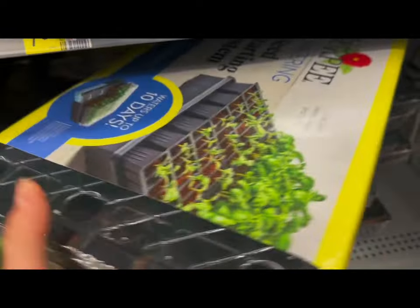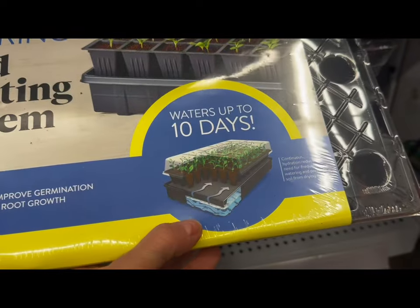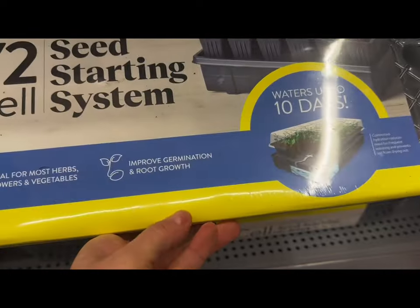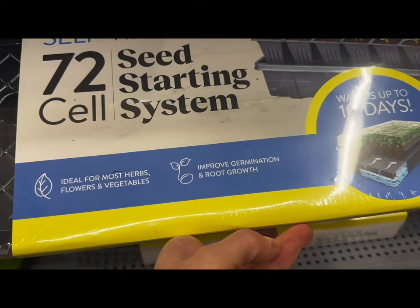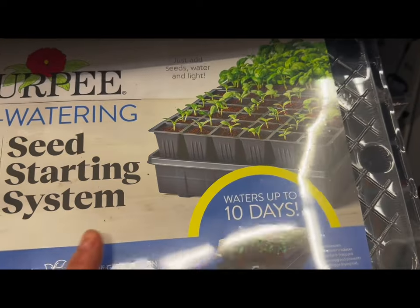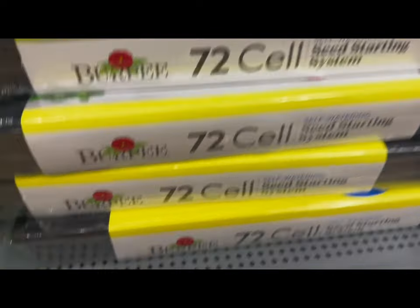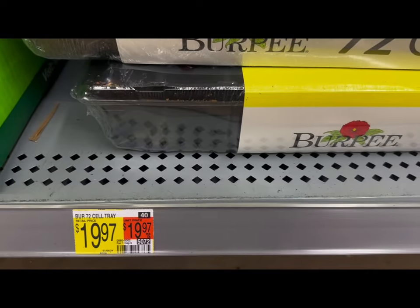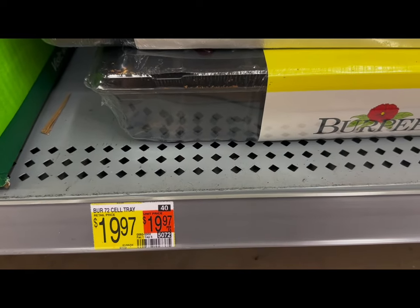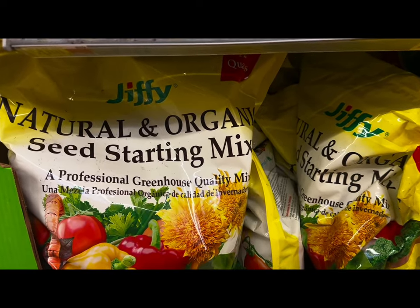Right below it, they do have a Burpee 72-cell seed starting system, which is self-watering. Let's take a look over here. It says that it waters up to 10 days, improves germination and root growth, ideal for most herbs, flowers, and vegetables. Comes with the clear dome, as well as the plastic tray for the bottom. For the Burpee 72 cell tray, the asking price is $19.97.